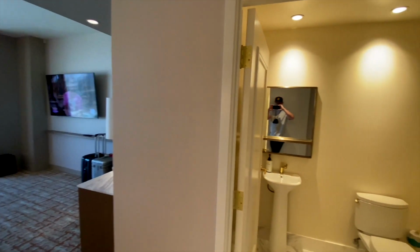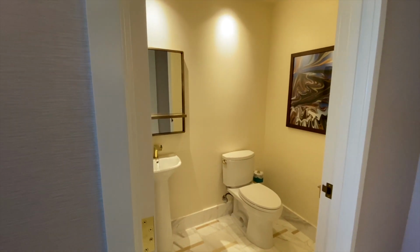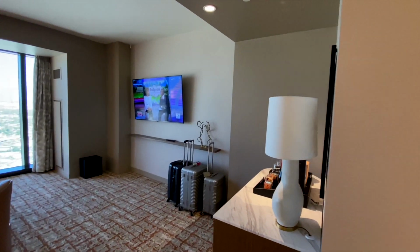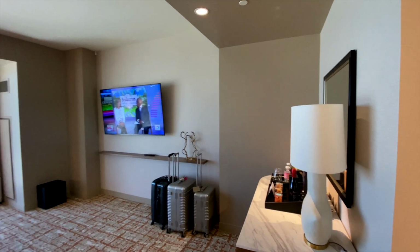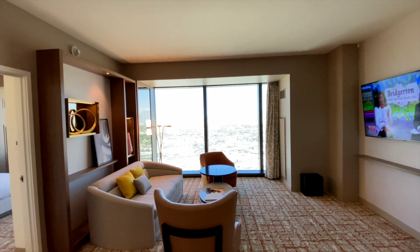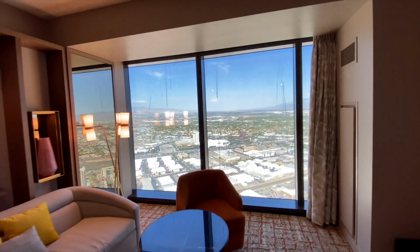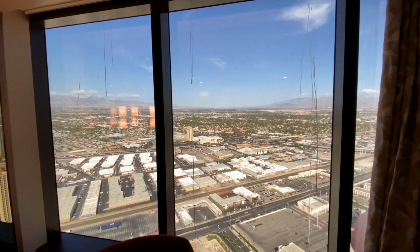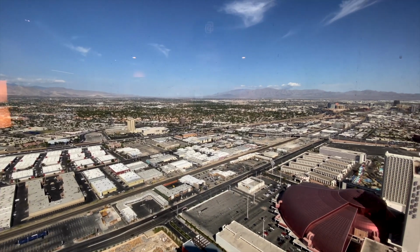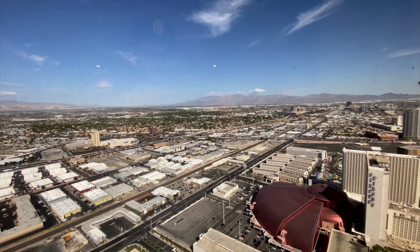Now inside the suite, you will notice that you've got a half bathroom, like a little powder room to entertain guests if you're having additional people in your room, so they don't have to be in your bathroom. And then on the right hand side, that's where your little mini bar is, as well as your refrigerator. There is no microwave in this suite, and there's also no coffee maker in the Hilton part of the hotel. And as you'll notice, we are way up there on the 64th or 65th floor. So you get excellent views no matter which way you are facing.